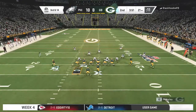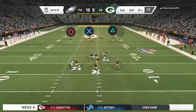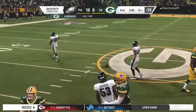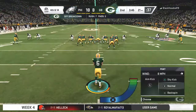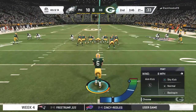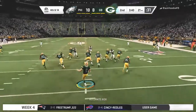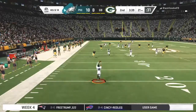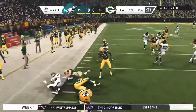On 3rd and long, it's Rodgers. And that will be incomplete. It was the veteran safety, Malcolm Jenkins, who got a hand in there to disrupt it. Problems on 3rd down so far in this first half. Relatively small sample size, but they're now 0 for 3. And the average in the league, somewhere around 40% on 3rd down for offenses. So what's the answer to this? Either convert them or don't get to 3rd down in the first place. Get your big chunks of yards on 1st and 2nd down.